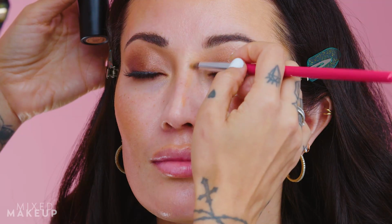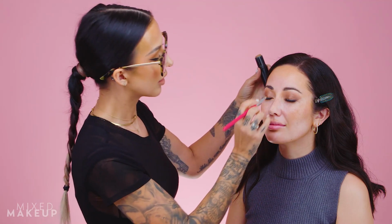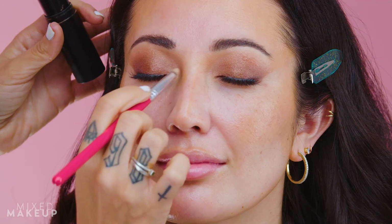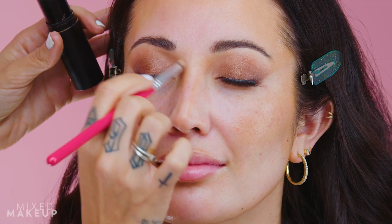And then we're gonna go in and do a little bit on the nose. Susan already has a cute little petite nose, so we don't want to slim it too much. And then we're almost gonna connect that cream bronzer into where I rounded out her eyes.